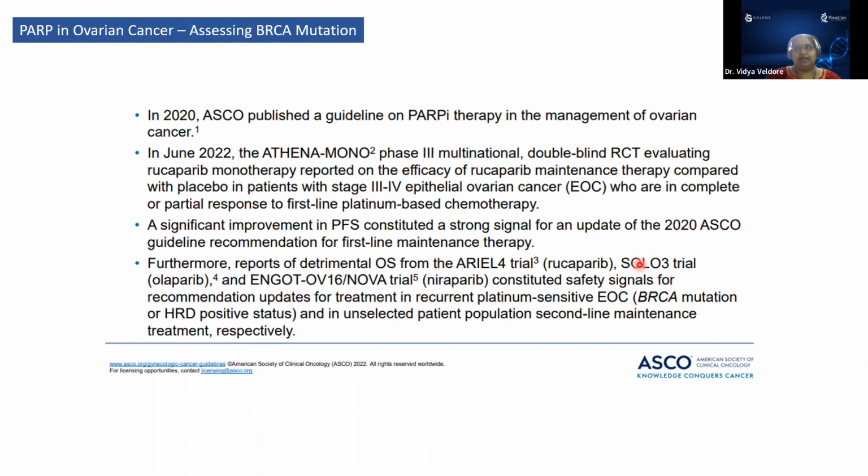Three different lines of PARP inhibitor therapy, primarily olaparib, rucaparib, and niraparib, were tried in multiple clinical trials. Some of them are listed here, like the MONO-2, the SOLO-3, the ARIEL 3 and 4, and the ENGOT NOVA trial. In most of these trials, the main scope was to look at relapse in platinum-sensitive high-grade serous ovarian cancer, and how olaparib or similar inhibitors like rucaparib and niraparib helped improve progression-free survival and overall survival.